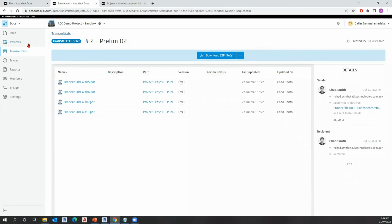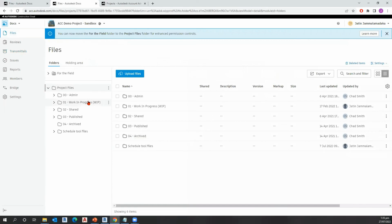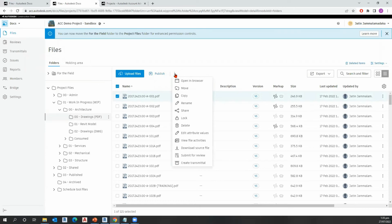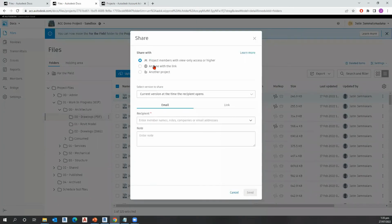The other way that you can do it is if you head back into files here. This is a functionality that a lot of people aren't aware of, and they should start using. If I head over to architecture here, and head over to PDFs, say you have someone outside of this project who doesn't have access and you want to show them a PDF or a drawing, for example a client, you can click on the files that you would like, go up here to these three little dots and click on share. When you click on share, you can have an option called anyone with a link.